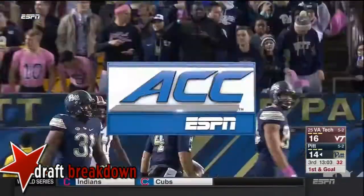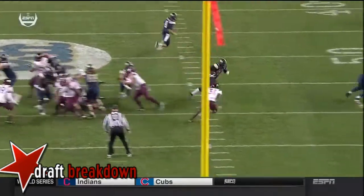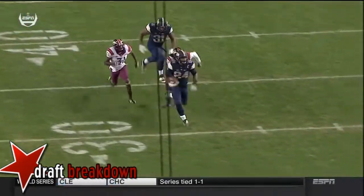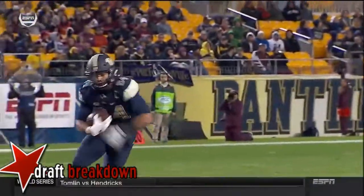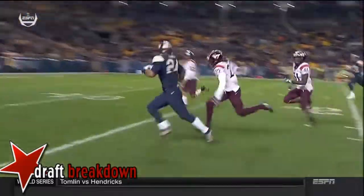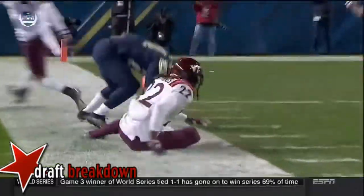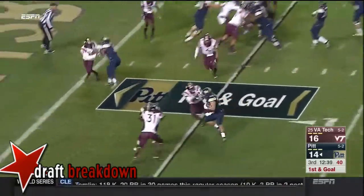Inside the 10. Watching this down all the way here. Never stayed home. He tried to take on the block, but never located the football. And it was James Conner with great vision, putting his foot in the ground. Maybe after that MCL injury last week, doesn't quite have the top end speed back just yet. Still want to lead for the first time in this game. And they will hand it off.